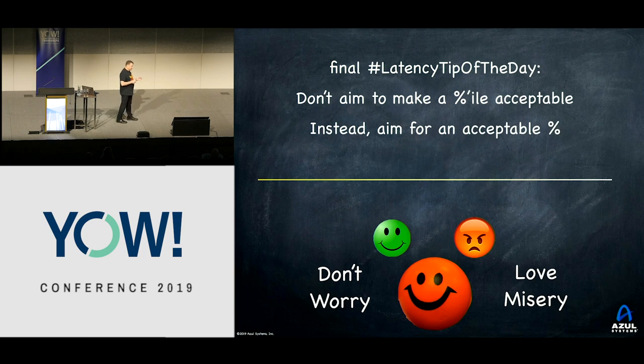Simply aim for an acceptable percent of misery metrics and figure out what those misery metrics are for your business. And just ask, how much are we allowed to have? What should our goal be? And when you ask in those terms, you can actually monitor for it. So with that, I'll just leave you with that message, and we'll take a few questions if we have time.